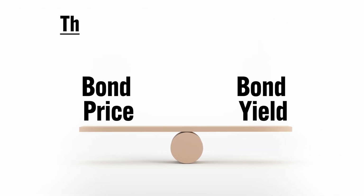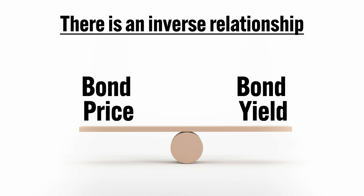For starters, bond prices and yield are inversely correlated. In simple terms, it means that when bond prices go up, the yield goes down, and vice versa. Now that we understand this inverse relationship, let's see what an inverted yield curve means.